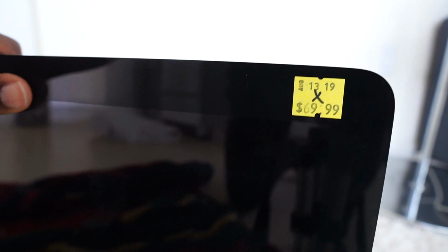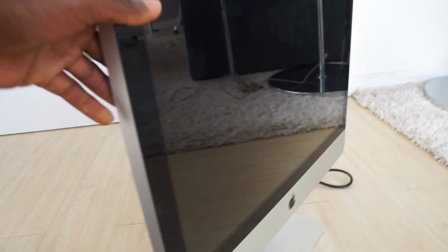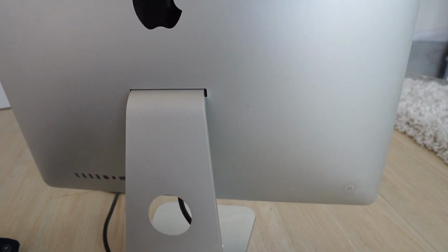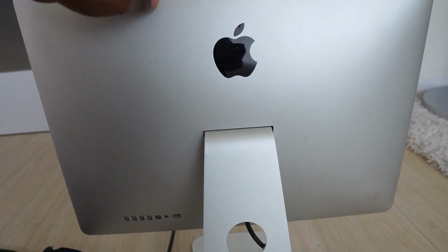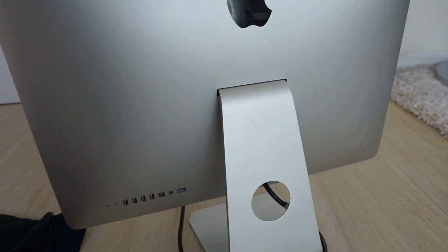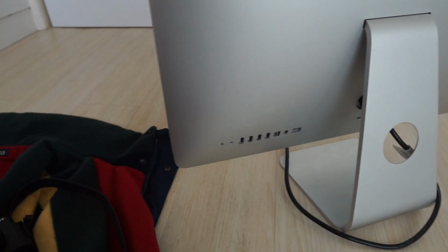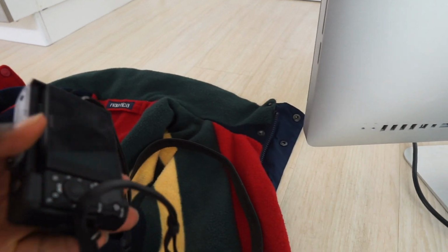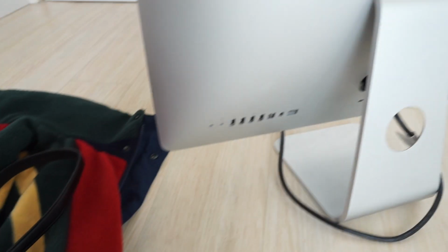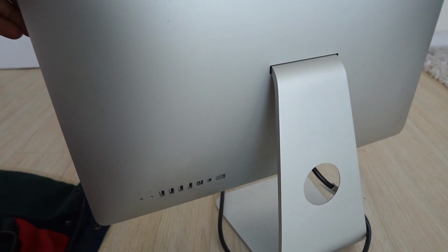But last but not least was this iMac, and they actually had this listed for $69.99 in the store, and thankfully I was able to get this for $50 because they have like a points program at that thrift store. If you spend, I think, $200, you can get $20 off your next purchase. And I don't go to that thrift store often, but thankfully with this camera for $16.99, this jacket was $12.50, and I spent money in the past with them, so I was able to get that $20 off. So I got the iMac for $50 instead of $70.